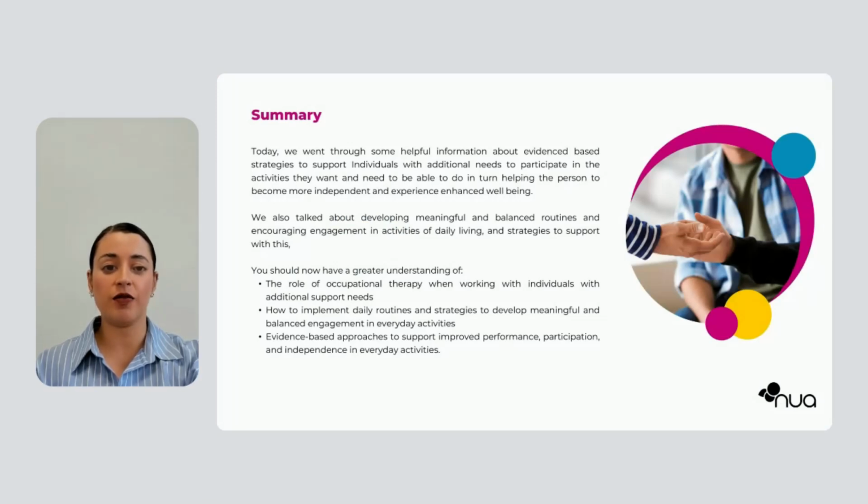Today we went through some helpful information about evidence-based strategies to support individuals with additional needs to participate in the activities they want and need to be able to do, in turn helping the person to become more independent and experience enhanced well-being. We also talked about developing meaningful and balanced routines and encourage engagement in activities of daily living and strategies to support with this.